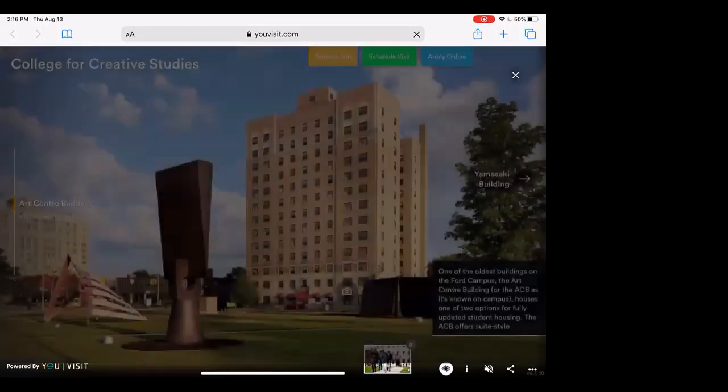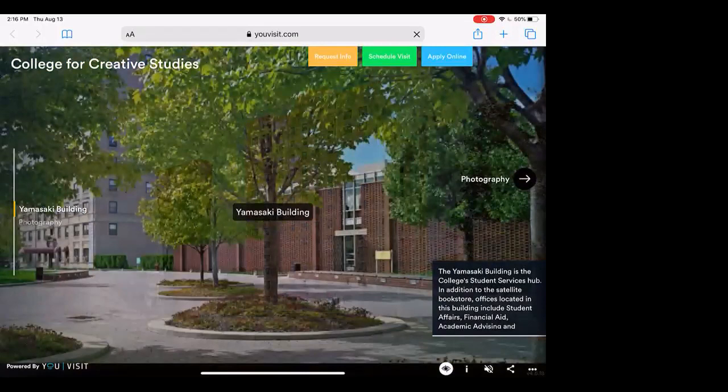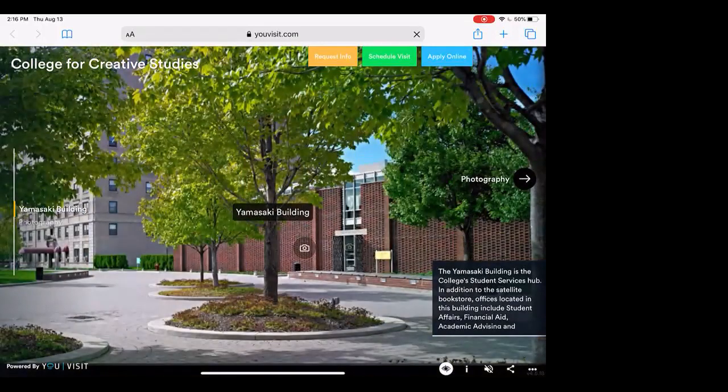And then there's also the Yamasaki building, which is where all of the school's offices are. So academic advising and registration, financial aid, student life, etc. It's all in the Yamasaki building.